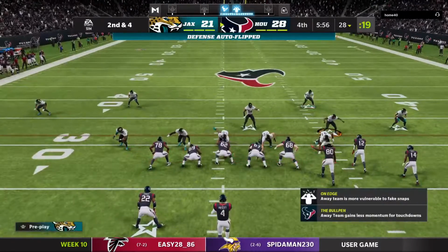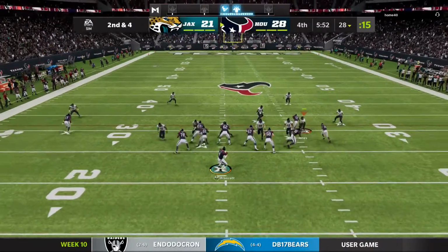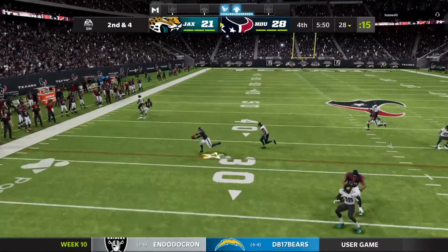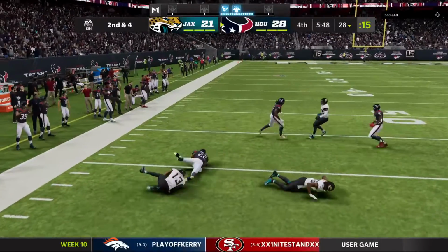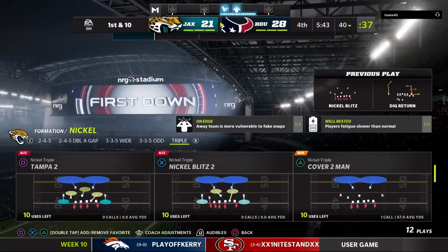The last run got 6, now 2nd and 4. Prescott to throw it. Throwing the out route, incomplete. That's Kramer. And he takes us up to the 40-yard line before being corralled.